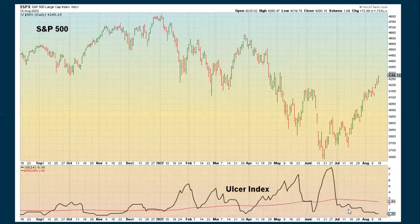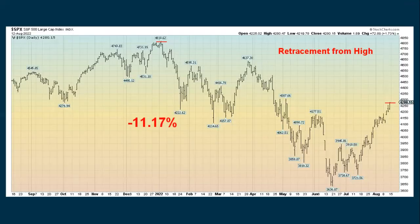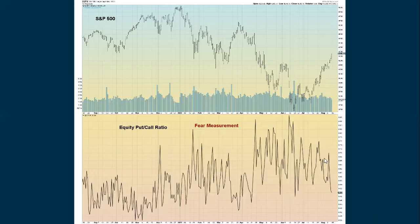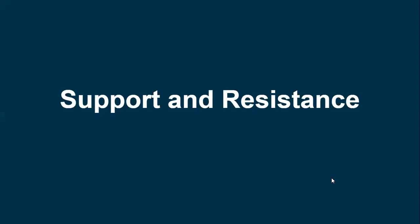The Ulcer Index, this is showing that there's really not much fear. Here's the weekly chart showing how fear has been declining, but it still exists, and that lines up better with our sentiment charts that we're looking at. We're down 11.17% from the all-time high. We had the low back in June, and we've gained a really nice 13, 14% from that low. Equity put call ratio on a one-day chart continues to decline and is also declining on the 5-day simple moving average chart.